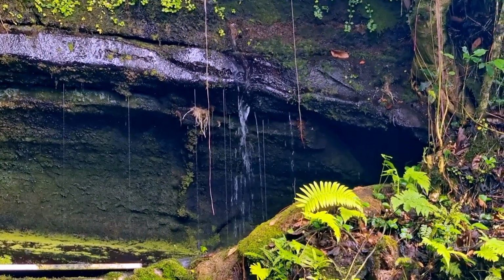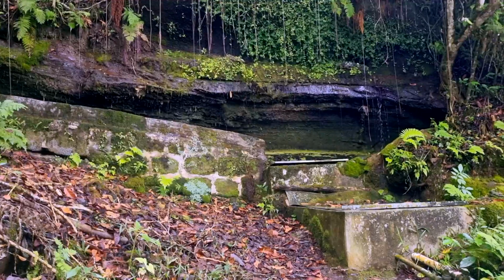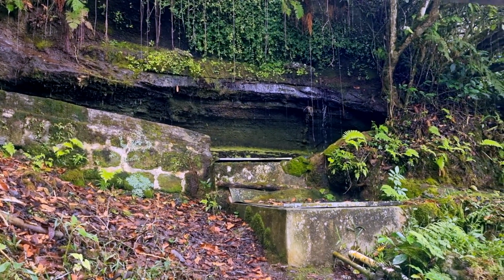So the island has 150 inhabitants and they have got electricity. 10% is from solar panels and the other 90% is from a generator. Also the fresh water comes from the top of the mountain. It's filtered because it goes through the lava rock, and they've made a pipe system so it can go to the village. And then each family has got dates where they've got 30 minutes of time to get fresh water and store it in their own big tanks at their houses.